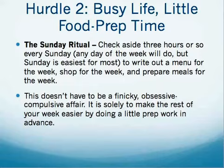And you're going to write out a menu for the week. And you're also going to do your shopping for the week and prepare the meals for that week. And obviously they're going to be either refrigerated or frozen. This doesn't have to be a finicky, really over-the-top compulsive affair. It's literally just to make the rest of your week easier by doing a little food preparation work in advance.